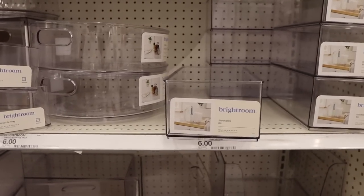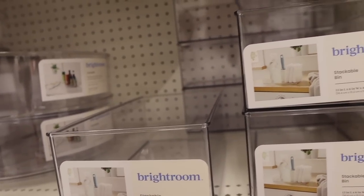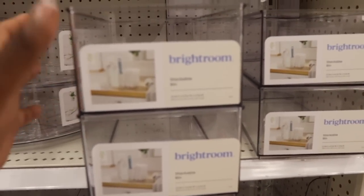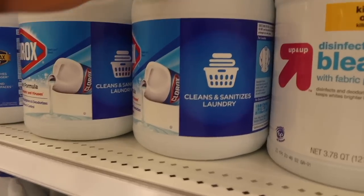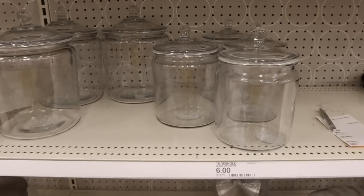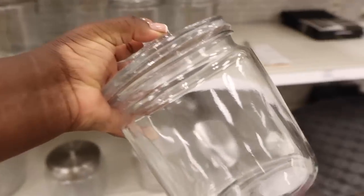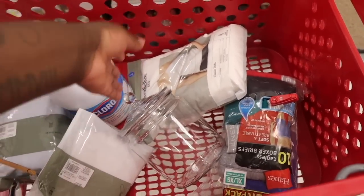We're in Target, y'all. I'm gonna get two of these bins. I don't know if I'm gonna use them, but we're gonna get them just in case. I know I need some bleach. I have some of these, but I'm just gonna grab two more just in case. I'd rather have more than not enough.